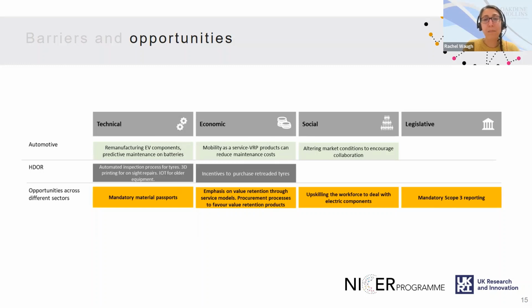In terms of the opportunities, the transition to electrification is a really interesting one in terms of new products that are high value, highly integrated, containing those raw materials. Those products might be really attractive to look at as to their suitability for some of these processes.